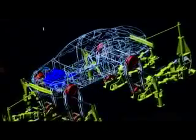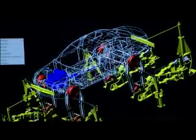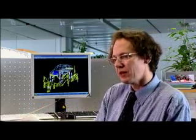Here we are engaged in digital testing prior to hardware testing, because it is not possible to procure the hardware proper in the early stages. It's a question of improving the car during the digital stage to such an extent that we can start hardware testing at a high degree of maturity.